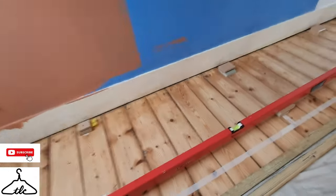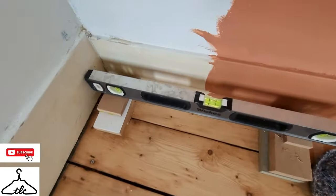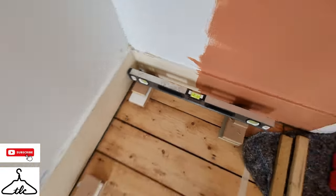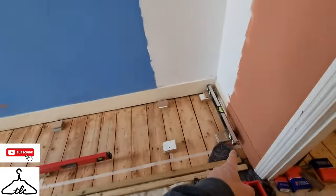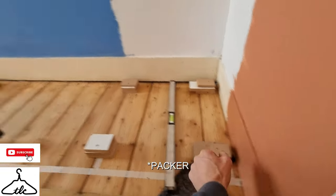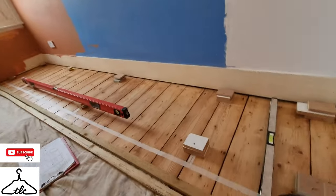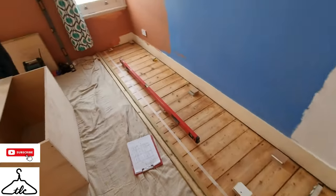All done now, and as you can see, we've leveled across perfect in the center there, and from front to back also perfect. So now it's very simple. I'm just going to place those bearers on. They're going to be the exact length from this end of the bearer to the other end. They should be working out exactly right. Going to screw them down with some 50s, and then we're good to go.